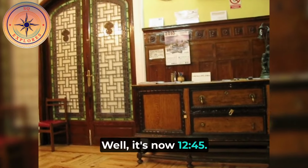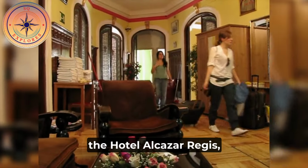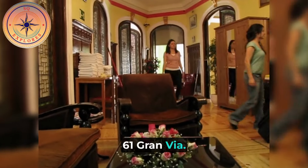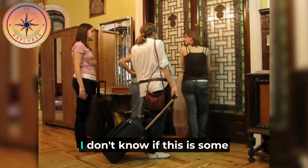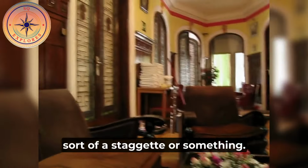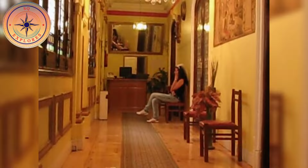Well, it's now 12:45. I've just arrived in Madrid in the Hotel Alcázar Regis, 61 Gran Via. These young ladies here, I think, are here from Italy, and they were all wearing wedding veils. I don't know if this is some sort of a stagette or something. It's interesting. I'm on the 5th floor here. I booked this place through the internet. See, there's somebody with a wedding veil as well. So it's an interesting place.